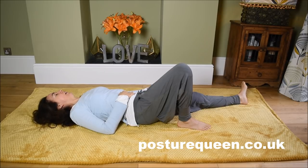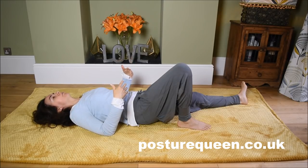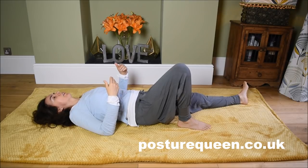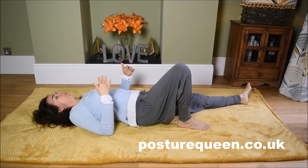So there's not much effort going on here. There's slight effort because you need to move the pelvis back and forwards, so up and down. But you're not making a huge effort to press the lower back on the floor or to arch the back. So just gently rock up and down or back and forth.